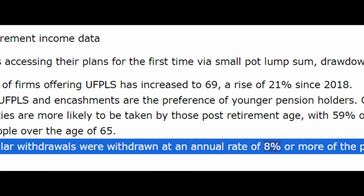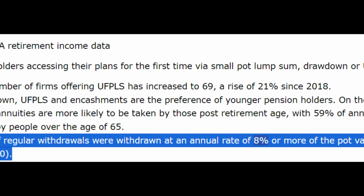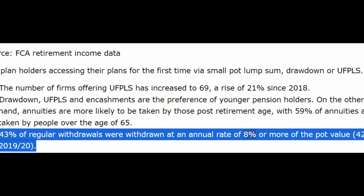One worrying statistic that I've discussed before is from an FCA study which found that the average withdrawal rate for those in drawdown was 8%. If this figure is correct and it's not just tax-free lump sum withdrawals skewing the figures, this is extremely concerning, as these withdrawal levels are just not sustainable over a time of 20, 30, 40 years or more.